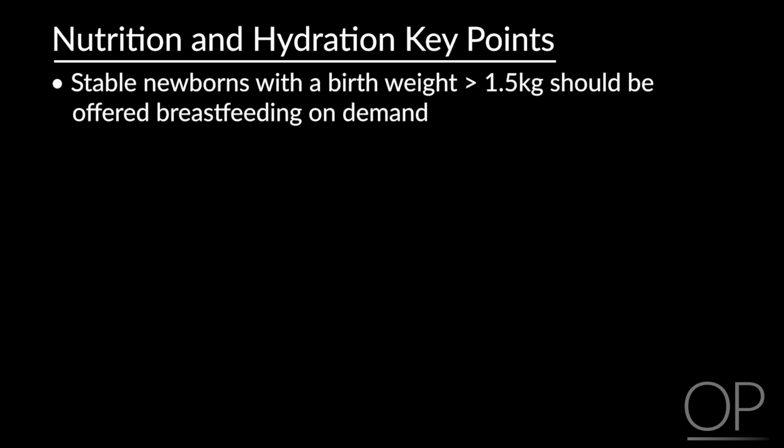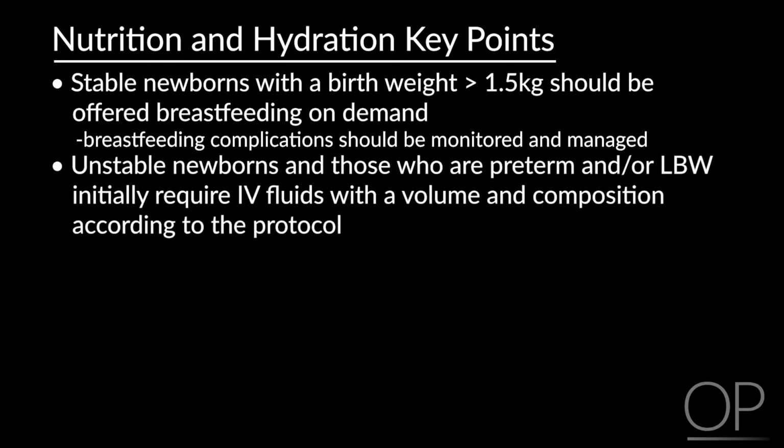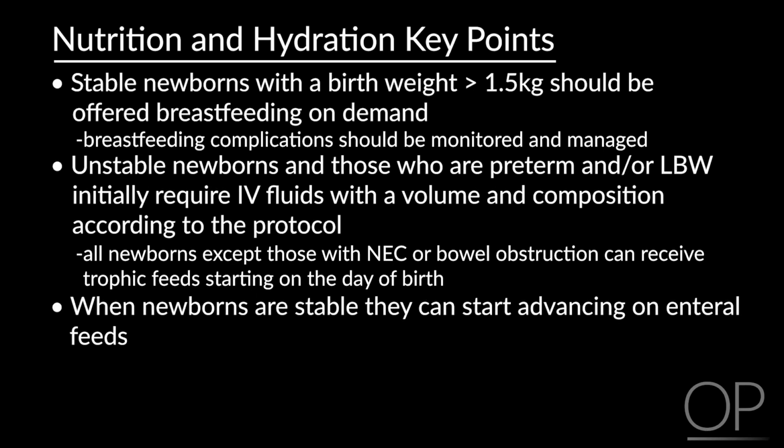The following are key points on fluid, electrolytes, and nutrition. Stable newborn with a birth weight more than 1.5 kg should be offered breastfeeding on demand. Breastfeeding complications should be monitored and managed. Unstable newborn and those who are preterm and low birth weight initially require IV fluids with a volume and composition according to the protocol. All newborn except those with neck or bowel obstruction can receive trophic feeds starting on the day of birth. When newborn are stable, they can start advancing on enteral feeds.